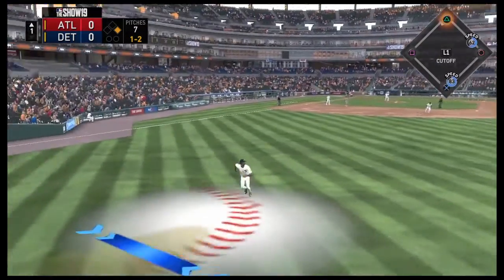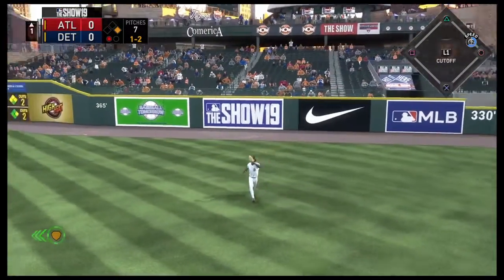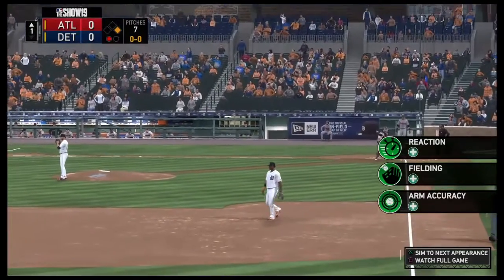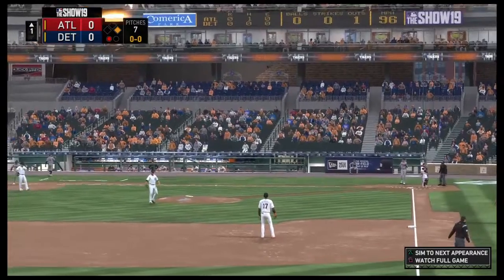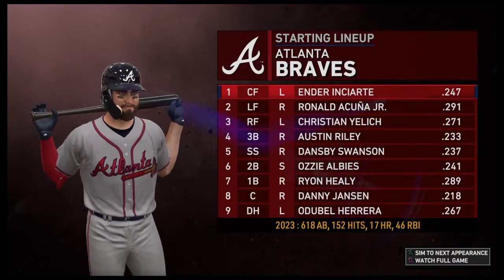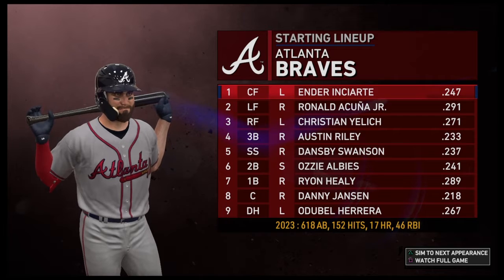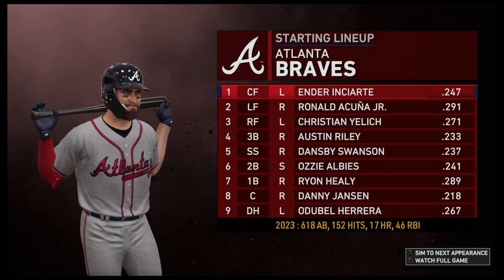In the air to straightaway right. Jamieson is there. 2, 1 away. And now here's the starting 9 for the visiting Atlanta Braves. Danny, any thoughts? Well, I know they've got to hope that Ender Inciarte's struggles don't last long. He went 0 for 4 last game, and I just didn't like the way he went about it. Looked like they completely overpowered him, and that's not something we're used to seeing out of this guy. Hopefully, he'll be able to put that behind him.